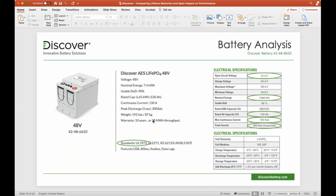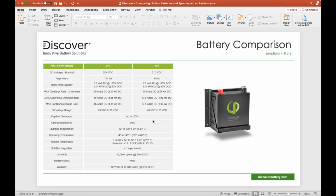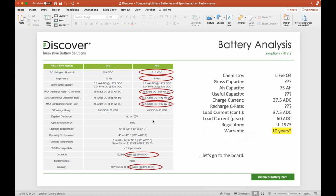For the next example, we'll do the exact same thing with a Simplified 5.38. So here's the battery, here's their spec sheet. Right from there, it's just a cut and paste from their battery spec sheet. And as we start to go through this in detail, I want to show you again. So the DC voltage on this, 51.2.